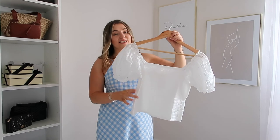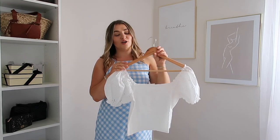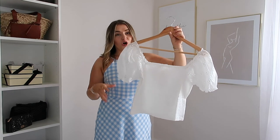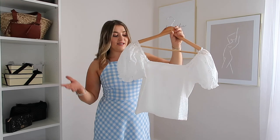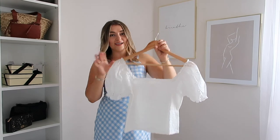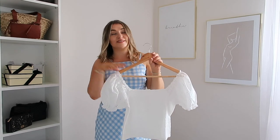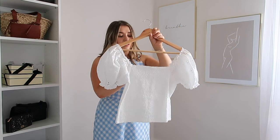Okay guys, we are on to the last item and it is this absolutely adorable little puff sleeve top. I feel like if there was ever a top to epitomize Petite Ellie style, this would be it. It's got a gorgeous ruched detail, it's got the puff sleeves, it's got a little embroidery, literally ticking all my boxes, and it's white. It's ticking all my boxes. I absolutely love it. Now, it looks a little bit big.